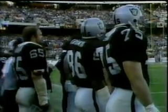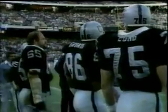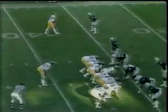Something has to happen for Oakland. They've got to get a break. They've got to get a turnaround. 5 minutes and 37 seconds counting down in this 3rd quarter. They need something right away.